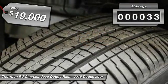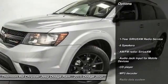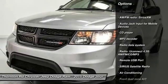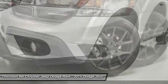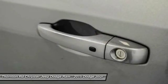This vehicle has less than 100 miles. Here are some of this vehicle's great options: traction control, dual airbags, air conditioning, front power steering, four-wheel disc brakes, compass, rear window defroster, electronic stability control, power windows, fog lights.